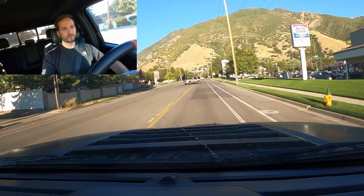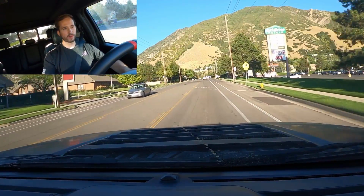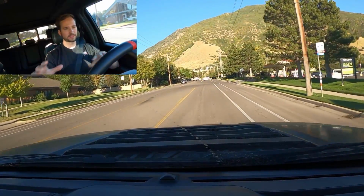The truck payment, $840, insurance is about $120, $125, and then gas is about 200 bucks a month for all of the payment stuff on the truck.